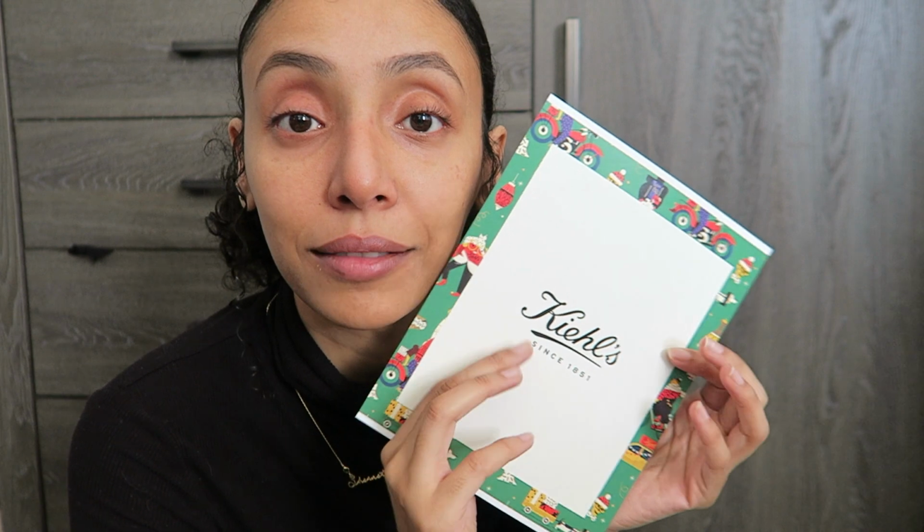I want to mention something cool about this Kiehl's campaign. It's apparently their greenest holiday campaign to date, focusing on less waste and more on sustainability, with fully recyclable boxes and zero plastics in the packaging. That's amazing. So the first thing I see here is the Calendula Herbal Extract Toner.